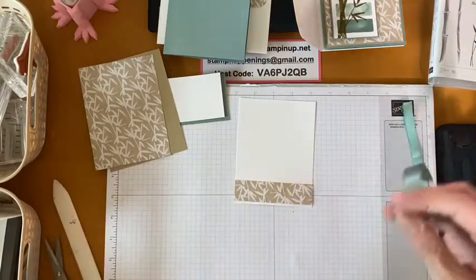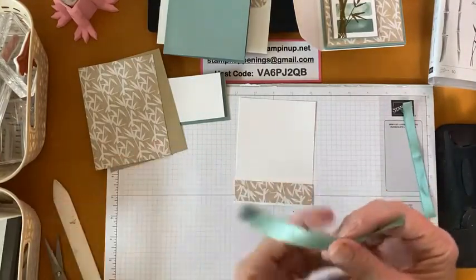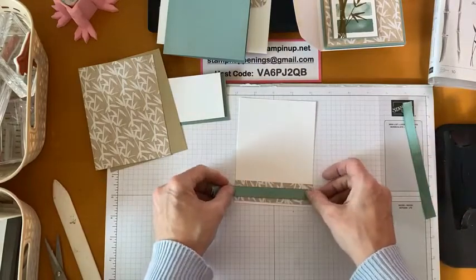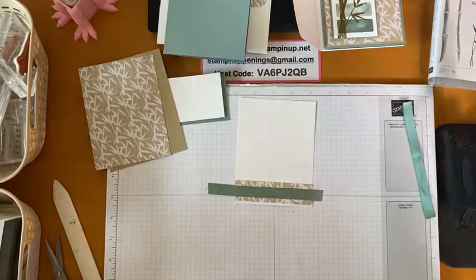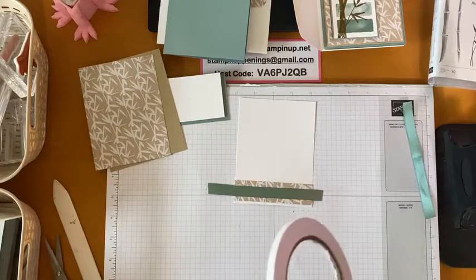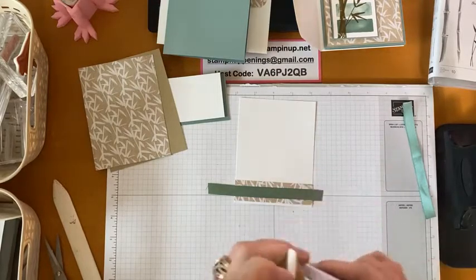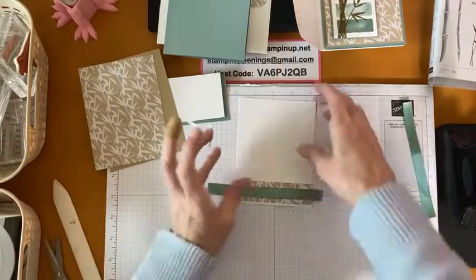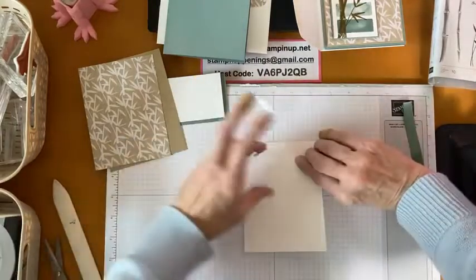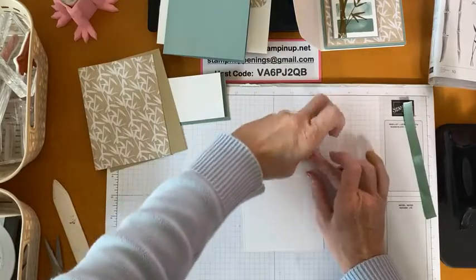And then this is our soft succulent satin ribbon. I love it. It's so soft and it's beautiful. I really, really like it. And all I'm going to do here is wrap it around this piece. I'm not worrying about a bow or a knot or anything like that. So what I'm going to do is take a couple pieces of my tear-in tape and I'm going to flip this over and just tape it down.